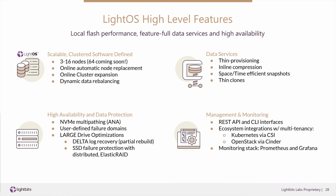So we believe really the answer is LightOS, and John Michael had touched on this. LightOS is software-defined storage. It's very high performance. It's local flash performance over standard TCP/IP. It gives you a complete virtualized block layer. It's clustered for high availability and expansion. It offers data services like you're used to in traditional all-flash arrays.